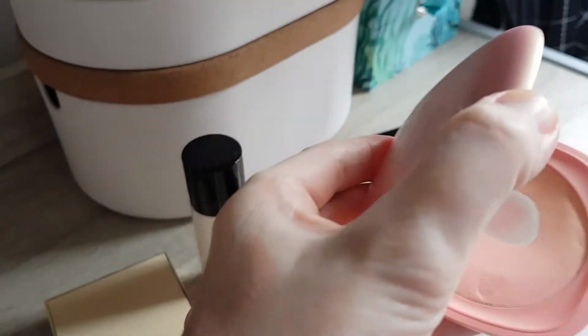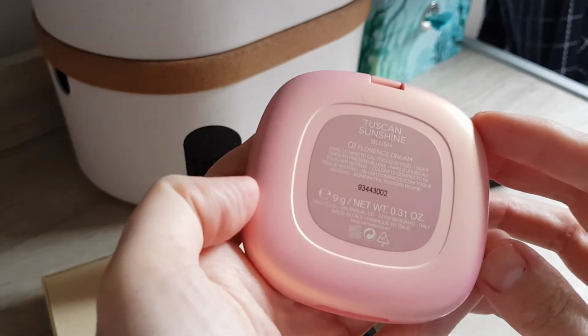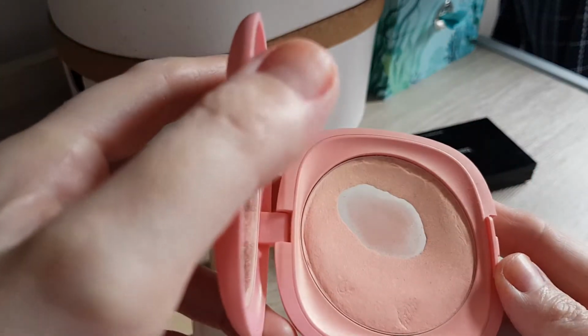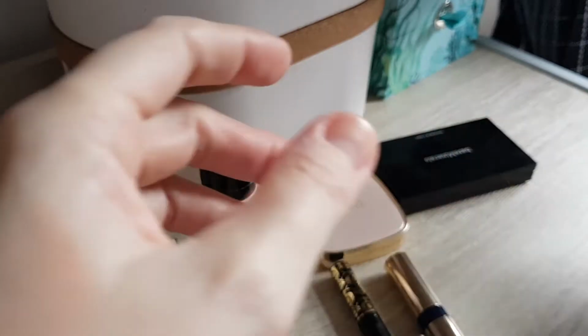Yeah, you can hardly see it. It is a blush though. It's very, as you can see, very peachy. And it's from the Tuscan Sunshine collection, Florence Dream. It does have a faint floral smell, which I actually don't mind. I quite like it. But yeah, I'll continue working on that one.